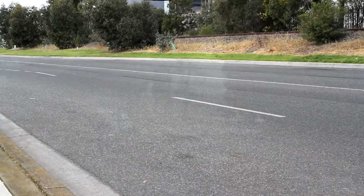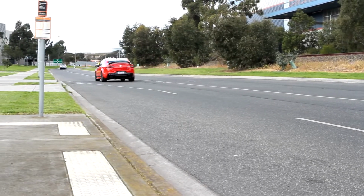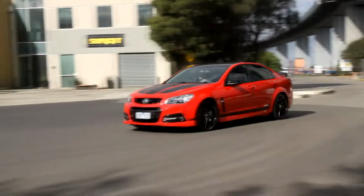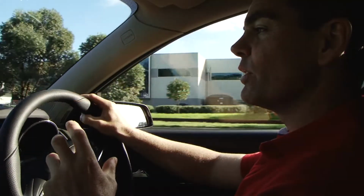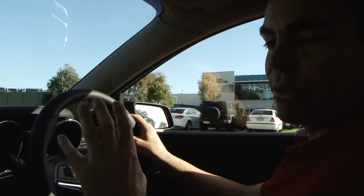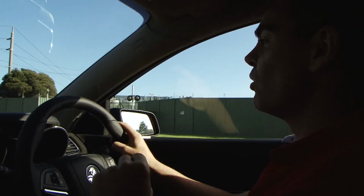So for me, it's got a great balance between being able to drive through the city, going to and from work, doing your day-to-day stuff, then of course on a weekend when you're on your own, and that inner little child comes out in you and you go up through some forestry hills, the car performance is unbelievable.